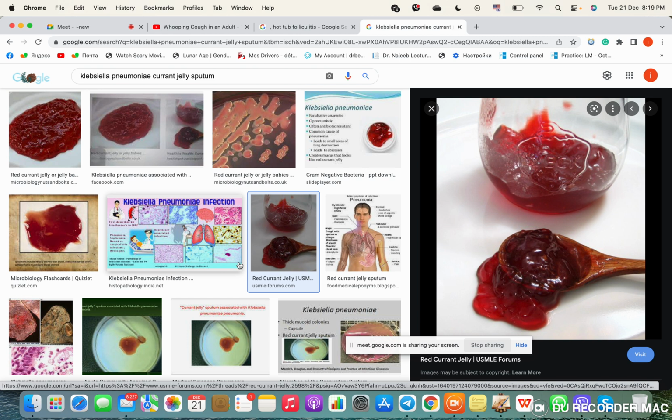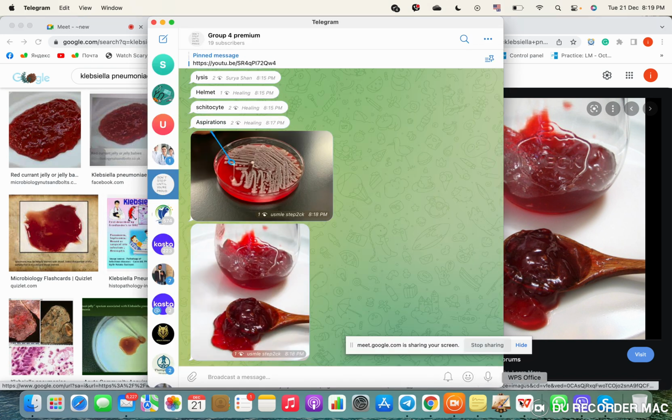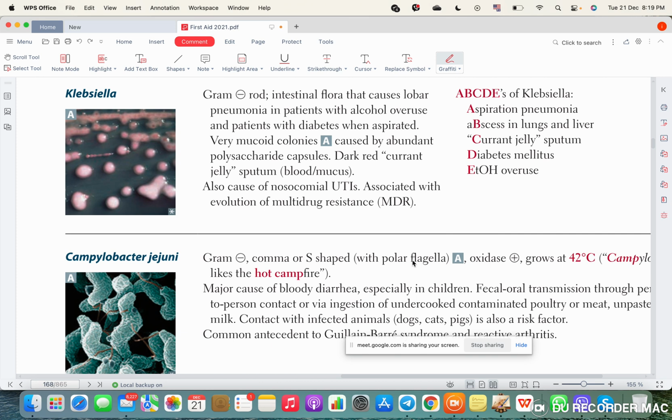Guys, if you read the word currant jelly stool, what is that? Currant jelly stool is basically in intussusception, which is another disease. Okay, anyway. So Klebsiella also causes nosocomial UTIs associated with multidrug resistance. So what is leading multidrug resistance? The Klebsiella. Klebsiella organisms are now becoming really resistant to so many antibiotics that it is starting to become a biohazard.